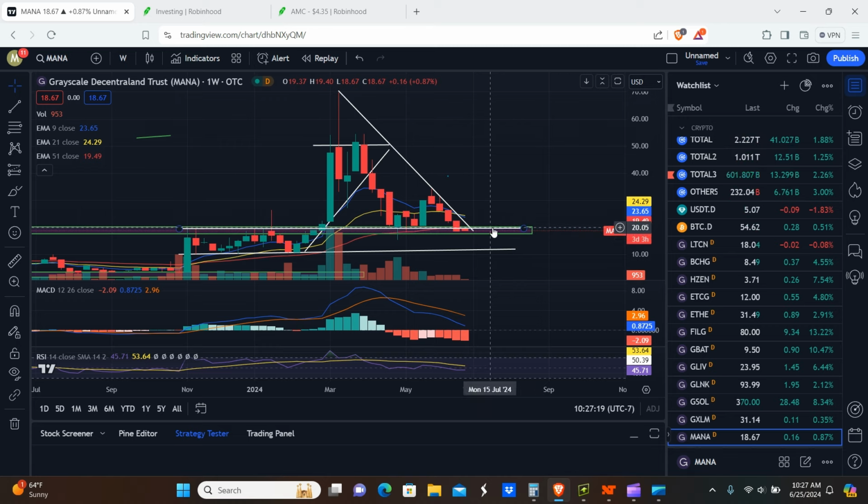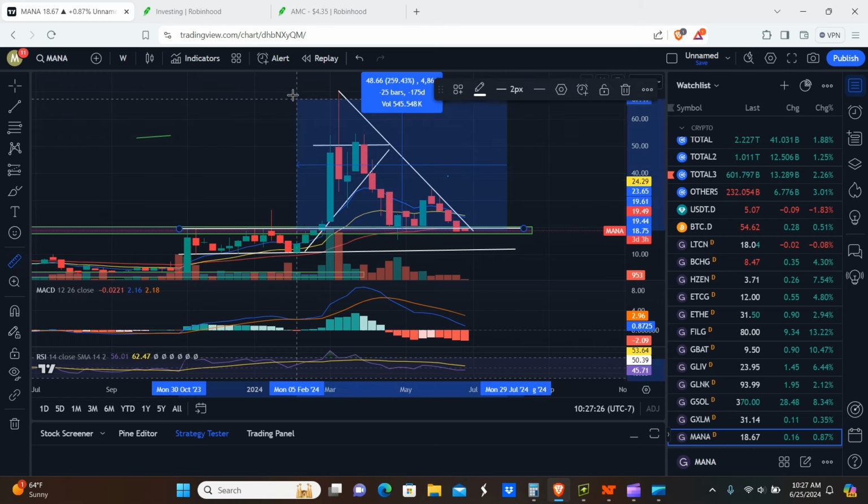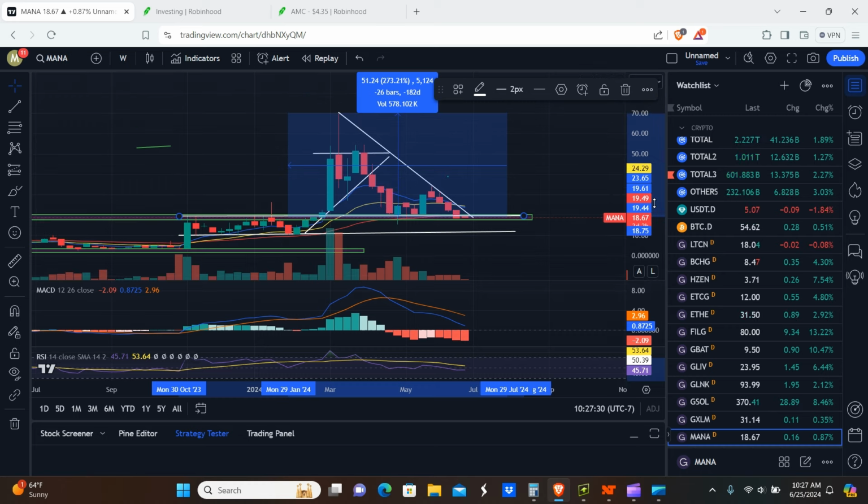So support currently $18 to $20, and then the resistance is up here at 70. So even from the current prices, even if it doesn't drop, you'd still be looking at nearly a 3.5x, roughly about a 273% gain.